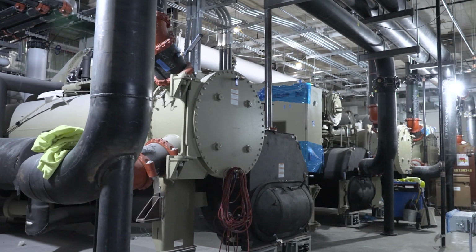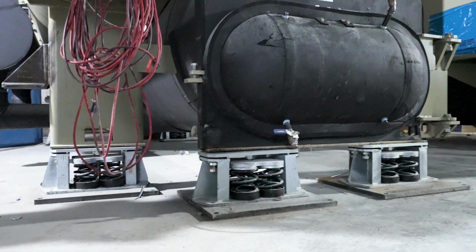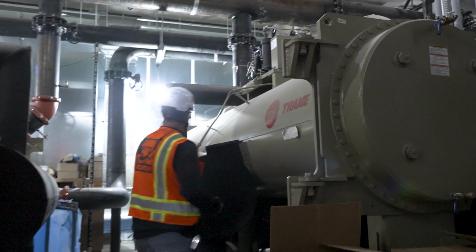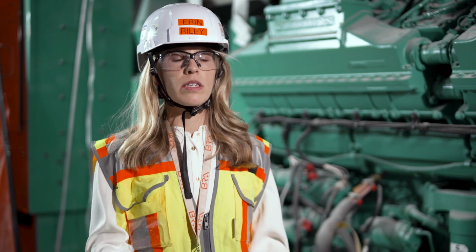We use chilled water from the chillers, and then we have a smaller system that keeps it in a certain temperature range, and we send that chilled water specifically tempered to a lot of the imaging modalities, so MRIs, CTs, IRs.